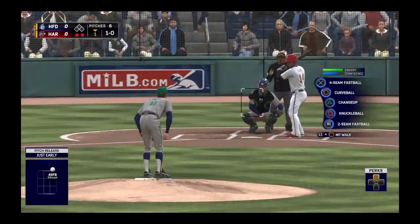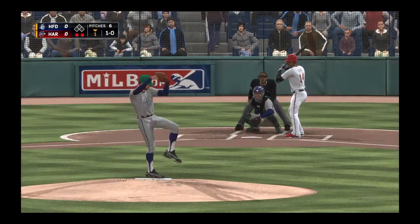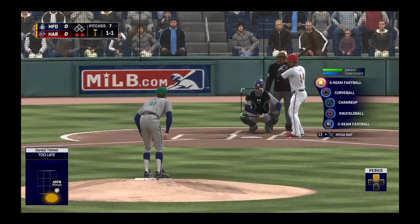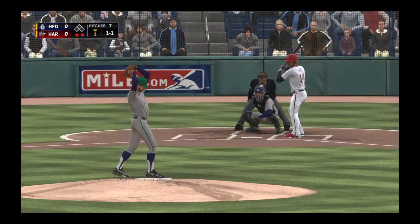Fastball too high to start him out here, 1-0. Couldn't get his hands through there, and it's 1-1. Well, if that's any sign of the type of game he's going to have, he's throwing the ball well. Right there, that's a good fastball.